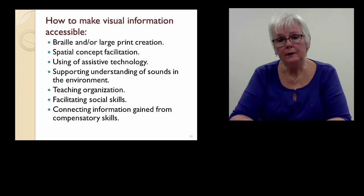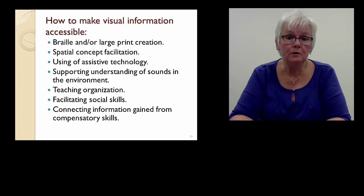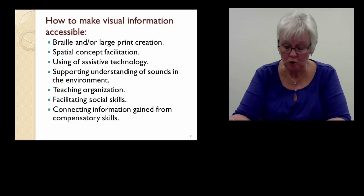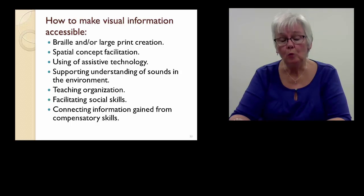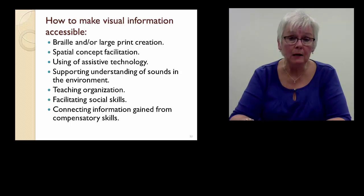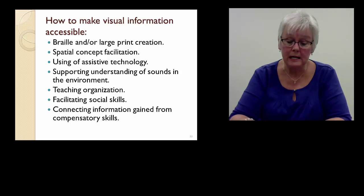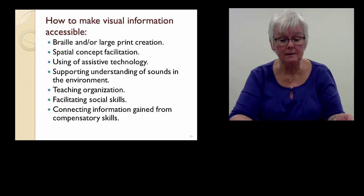A typical child in a classroom will hear a sound, look over, make a judgment whether it's something they can dismiss or something that they have to pay attention to, and then get back to work. A child with a visual impairment will hear, wonder what it is, perhaps be afraid, but they'll be a little bit on alert, and they can't dismiss it because they don't know what it is. They have a lack of understanding and, again, a lack of access.